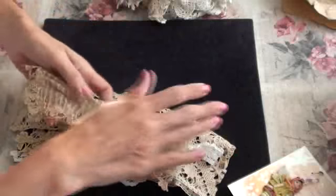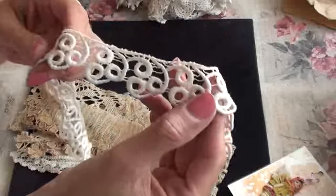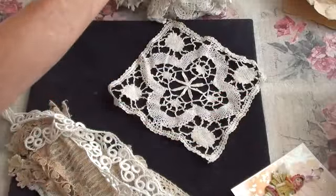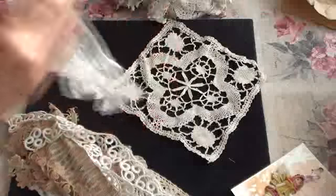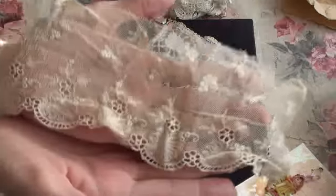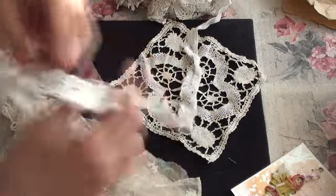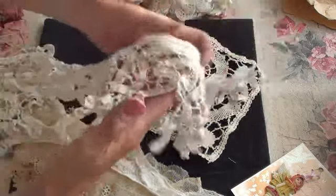And some of these will be just to put away in my vintage lace collection. This one's gorgeous as well. There were a few doilies in these bundles as well. So there's that one. This is beautiful. Some lengths are longer than others. It really was just a mixture of different sizes and pieces. This is a little cotton one, very, very fine cotton. I think this was with the first piece I showed you again.